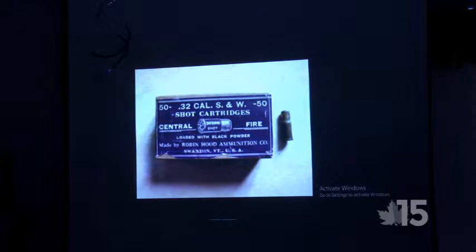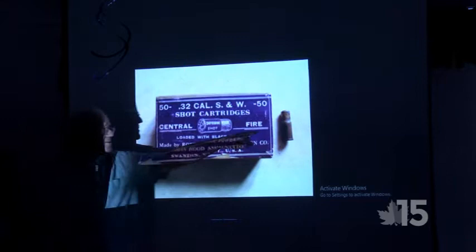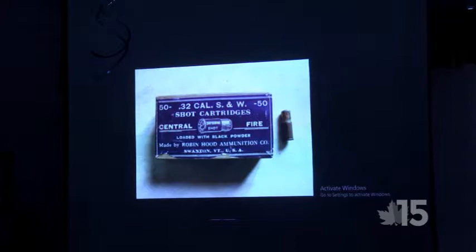Now, this is a fascinating thing. These only Robin Hood and one other company made. These are 32 caliber Smith & Wesson pistol shot cartridges with a wooden holder for a very fine shot. This was used for vermin. If you had chipmunks, squirrels, whatever, just load one of these into your pistol. Because the pistol barrel was rifled, it would spread it way out. So if the squirrel was there, boom, and you'd get it.